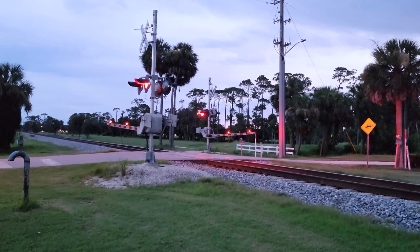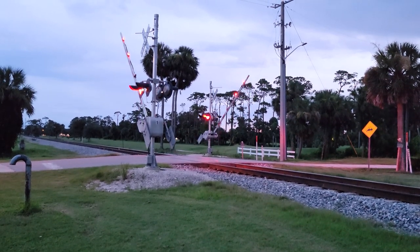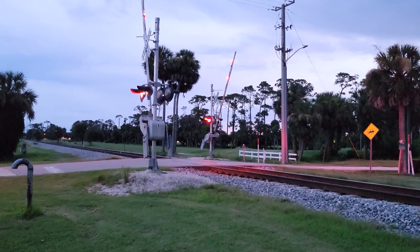FEC 206. He's tearing through here. And some old power on there too.